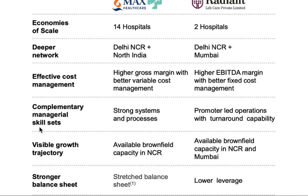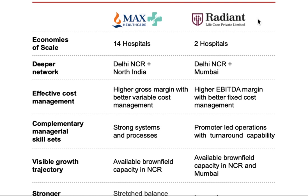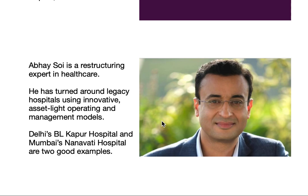Now if I talk about the complementary managerial skill sets, Max Healthcare has strong systems and processes, whereas Radiant Group is actually a promoter-led operation with turnaround capability. So Radiant Group was actually failing, and when Abhay Soi, one of the promoters of Radiant Group, joined the company, he was a restructuring expert in healthcare. He had worked with Ernst and Young and KPMG in the past, and he has a turnaround legacy in which he has used innovative asset light operating and management systems. And if I talk about the two hospitals the company has, BL Kapoor Hospital and Mumbai's Nanavati Hospital, they both were struggling, and Mr. Abhay Soi put a turnaround story in these companies.